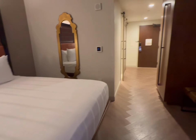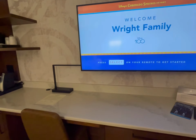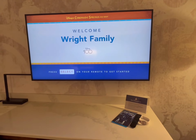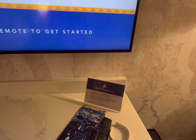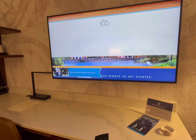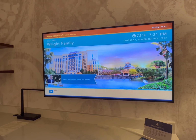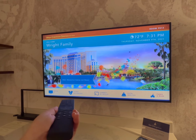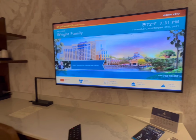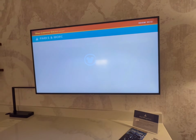But we are club level. And I will show you the lounge later in this video. They're welcoming us here. Remote. Select to get started. I love that. I really do. So you've got Disney on demand, connect your device, but you just kind of move over. Parks and More. So all kind of things that you can watch if you want.